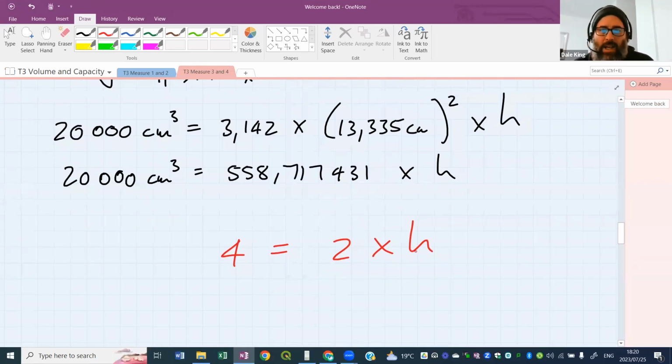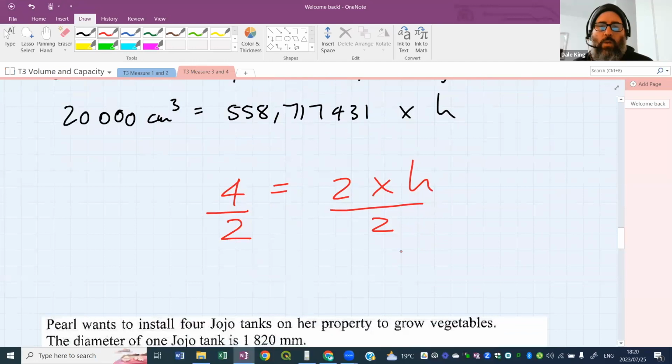How do I get this h by itself? Well, I can say divide by 2 because 2 divided by 2 cancels out, doesn't it? But what you do on one side of an equation, you have to do on the other side of an equation. So now the h is by itself because we cancelled the 2 by using division. And now we just have the answer: 4 divided by 2 is 2.